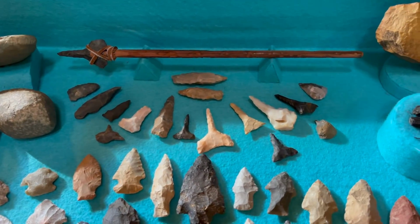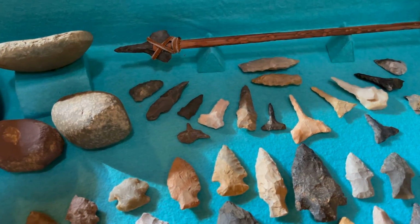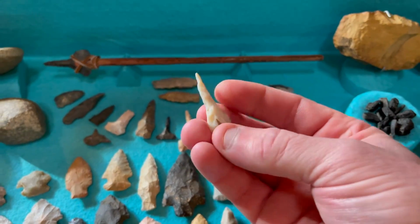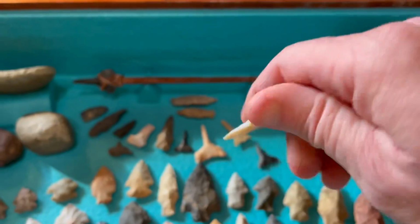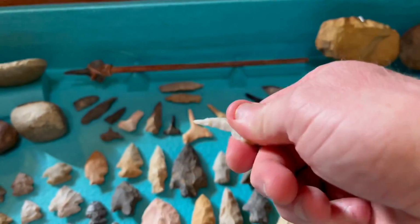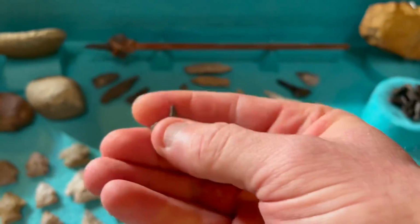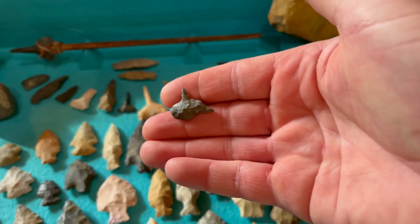I have several drills and awls that have been found here. Here's a Flint Ridge awl with this big knobby end on this. I assume that it was just used by hand like that, along with that little small sewing tool we found shaped like West Virginia. Very cool piece there.